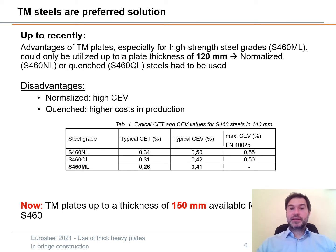So if the thickness exceeds 120 millimeters, which can occur in a bridge design, a normalized steel or a quenched and tempered steel had to be used. And these steels, they have certain disadvantages. The normalized, as you have seen on the slide before in the diagram, they have a much higher carbon equivalent, so the weldability is worse. The quenched and tempered steels, they also have a higher carbon equivalent, but they additionally have higher costs in production. So both are options with disadvantages.